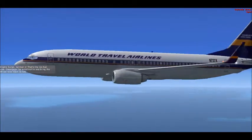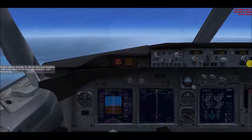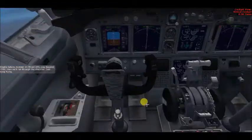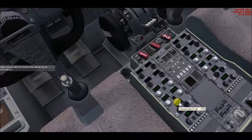Engine surge number one. That's the low fuel side. Disengage the auto throttle and bring the thrust lever back to idle. Engine failure number one. I'll call ATC. You squawk 7700, then we'll run through the checklist. Just keep flying. Mali Center, World Travel 1392, declaring an emergency.